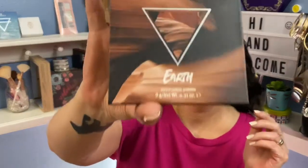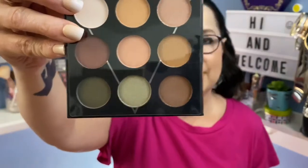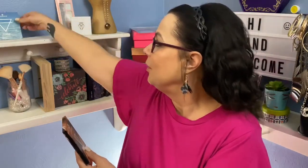Okay, so we got two eyeshadow palettes. Oh, we have a third eyeshadow palette. And this is the Earth one. So a whole set: air, water, and earth. And of course, oh, how gorgeous is that? That's very everyday wearable color. So I definitely will be using this too. So we have air, water, earth, three eyeshadow palettes. Like I hold up two threes.